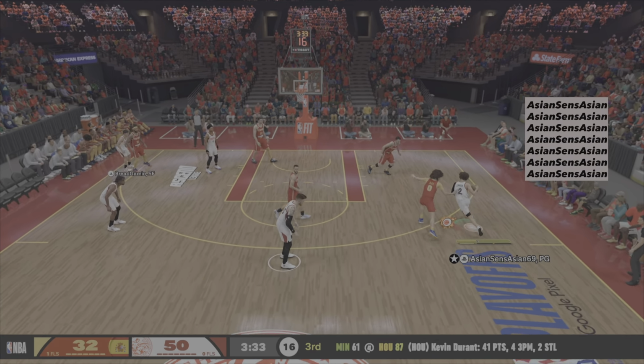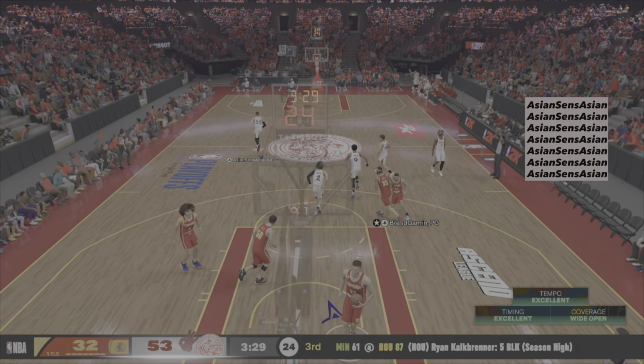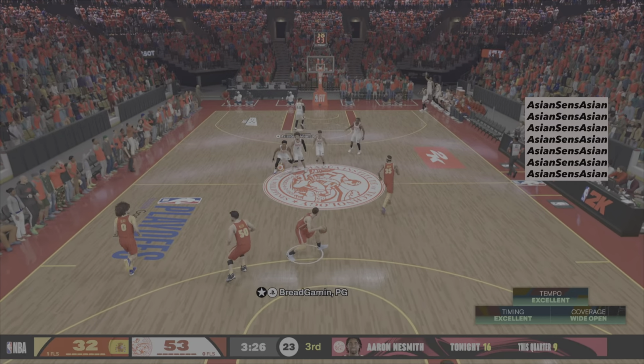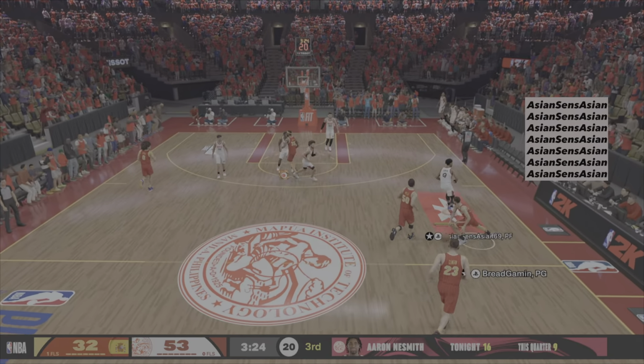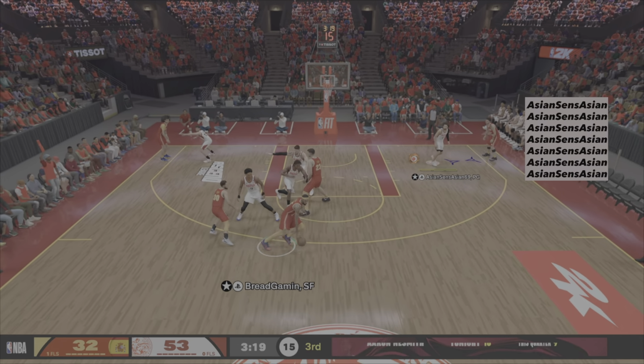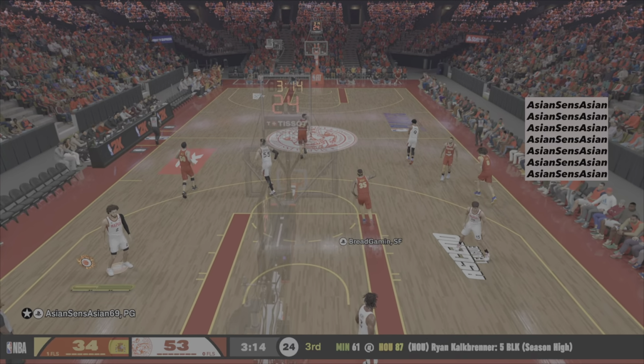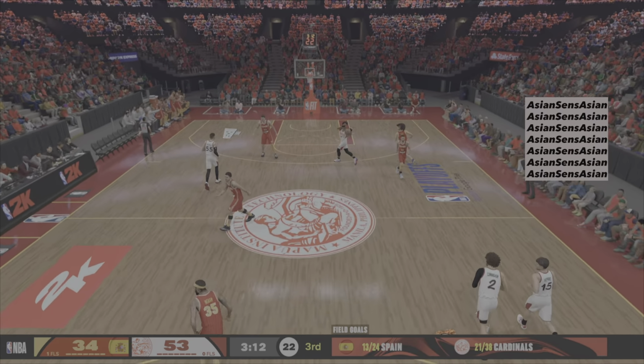Cunningham outside. Pass to Neesmith. From deep. He drops it from range. Just incredible. I mean, he's really making it rain out there, knocking them down one after another. This defense is trying to stay connected to him, but he is on a mission. And a slam dunk by Ingram.